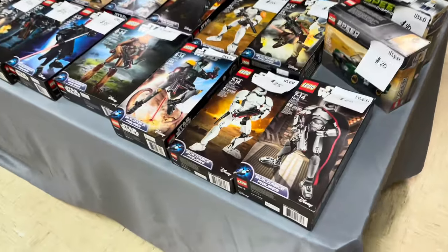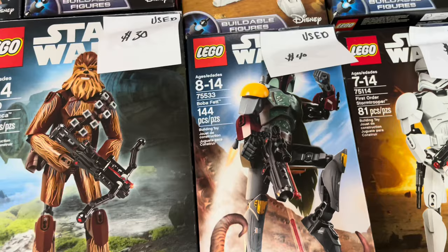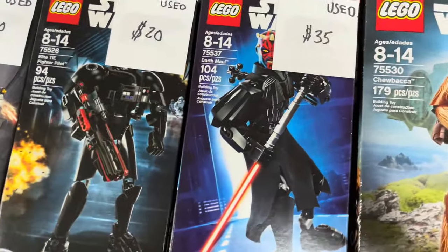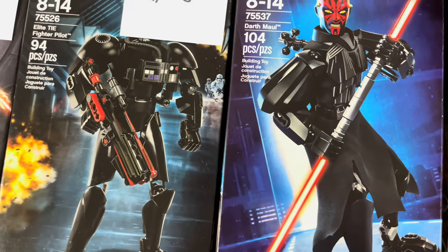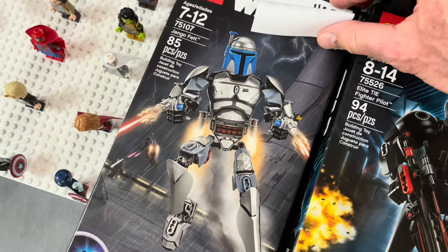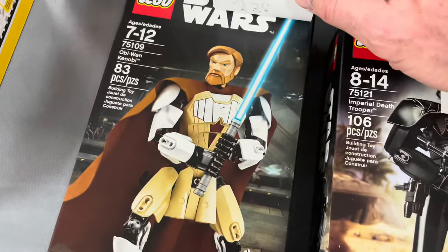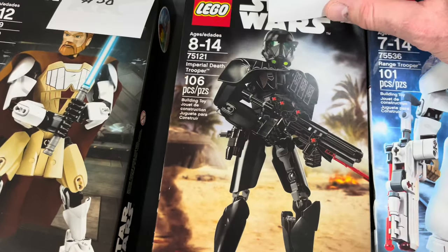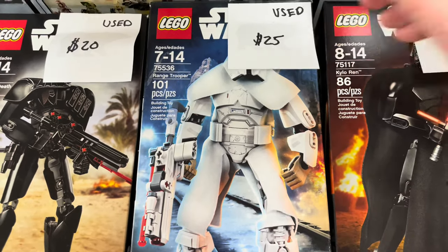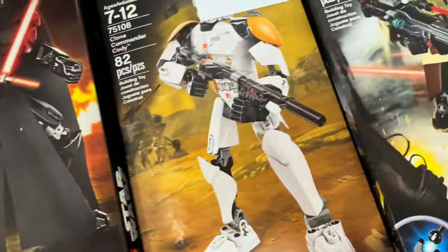Found the Legos, buildable characters. There's Boba Fett, right next to Chewie. Darth Maul. Jango's here. Kenobi, that's a good looking face sculpt. Got the Death Trooper at home. Ranch Trooper, that'd be fun to get. 25, not bad. Got Kylo, he's a great one, recommend him.